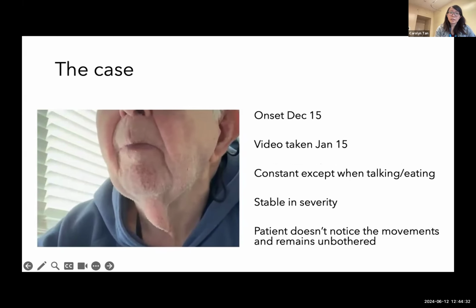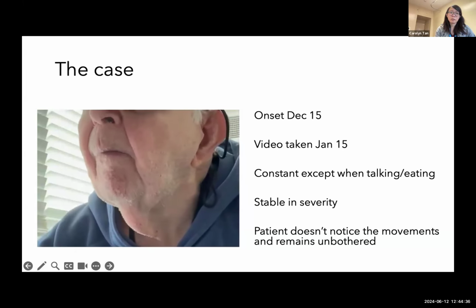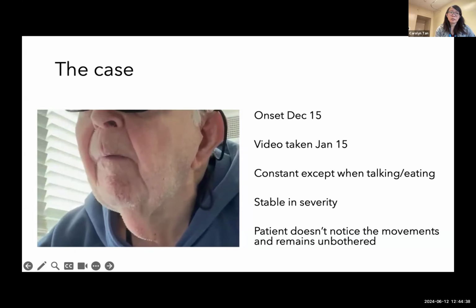We see involuntary rhythmic orofacial movements at a frequency between 1 and 2 hertz. And the movements were constant, except for when he is eating or talking, and were stable in severity. He didn't notice the movements and remained unbothered by them.